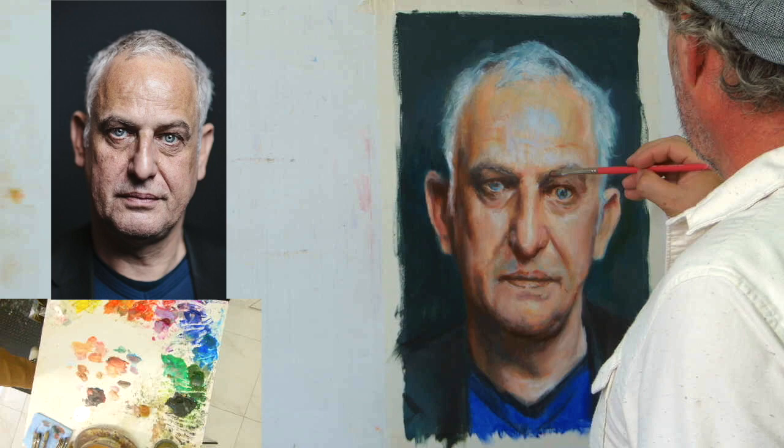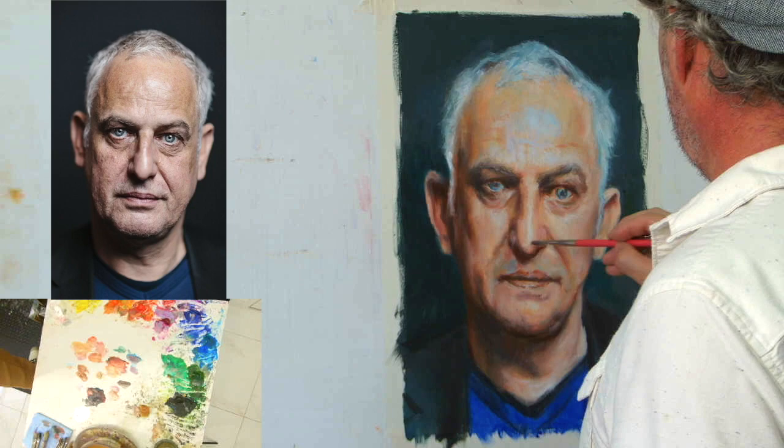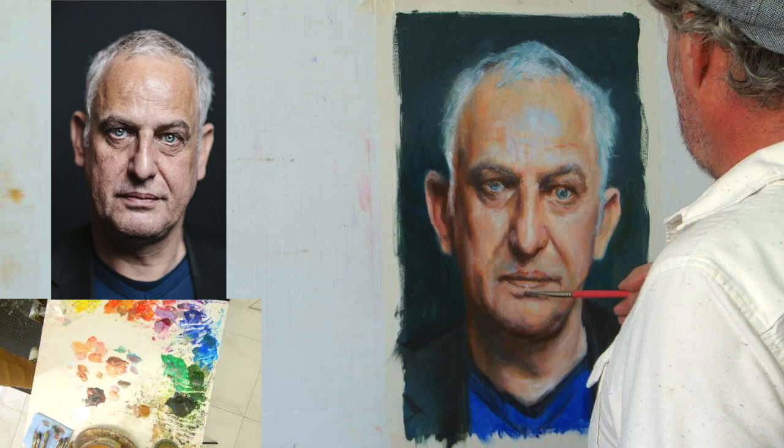Once again, we don't do light with white. We do the light with colors. At least that's the best way to make them. Colors are always more rich than black and white. For me, that painting is more about the colors than anything else.